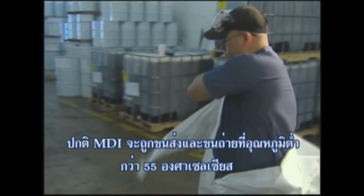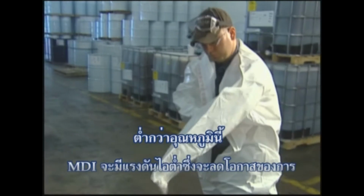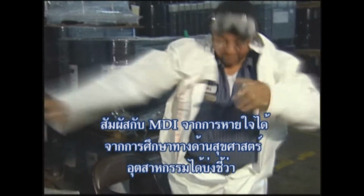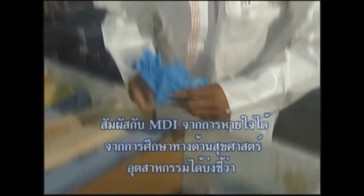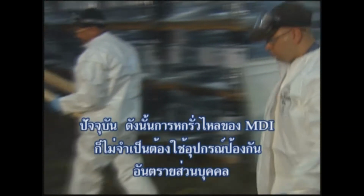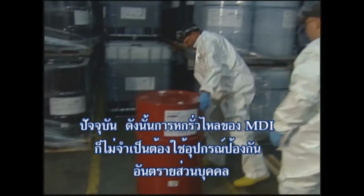MDI is normally transported and unloaded at temperatures below 130 degrees Fahrenheit. Below this temperature, MDI has a low vapor pressure, which greatly reduces the potential for exposure by inhalation. Industrial hygiene studies have indicated MDI vapors in transportation remain well below the current established TLV for MDI. Therefore, for most spills of MDI, respiratory protection would not be required.